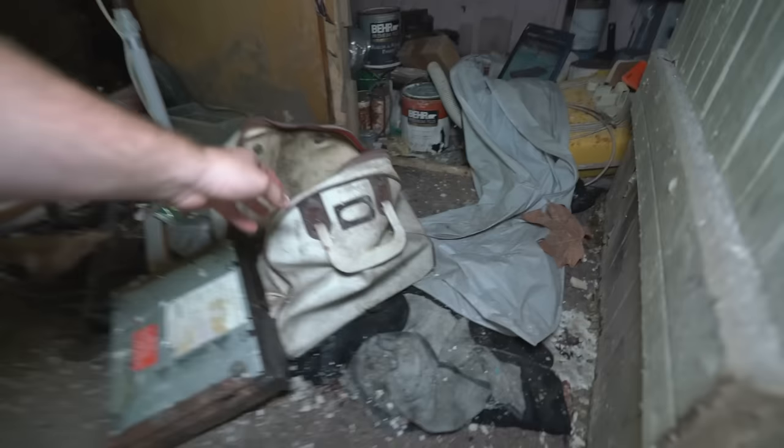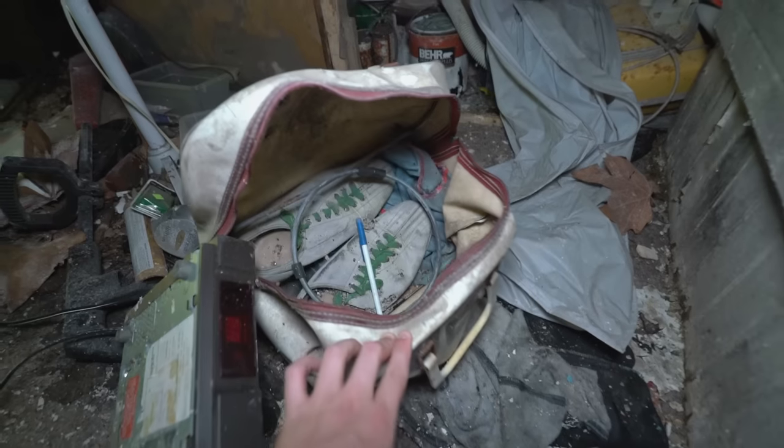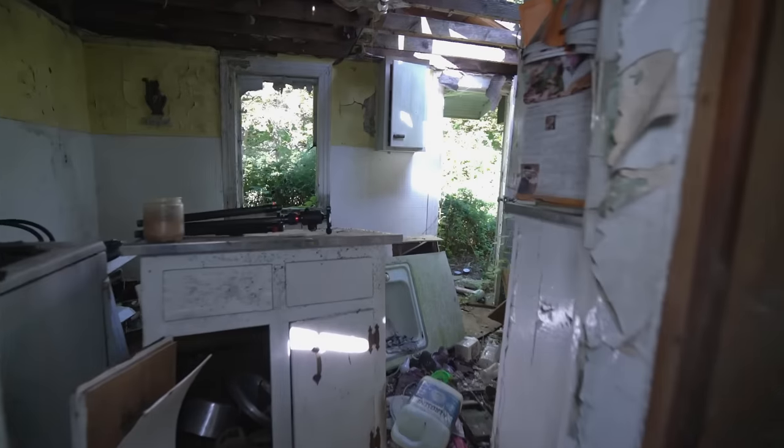Got an old bowling bag. Bowling shoes still in it too. You can obviously tell an old person lived here. Oh my god, there's no floor at all. I have to leave. I'm sorry guys, this house is really cool, but I just can't risk it. There's no floor underneath that carpet at all.